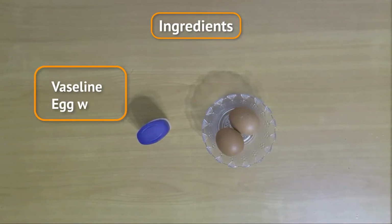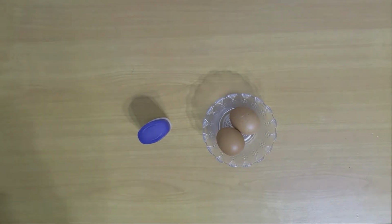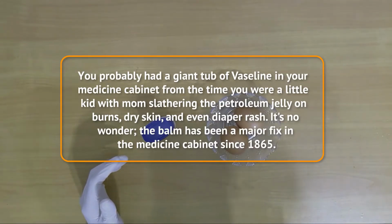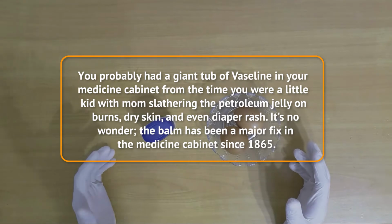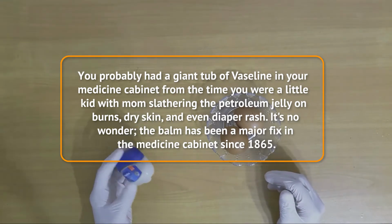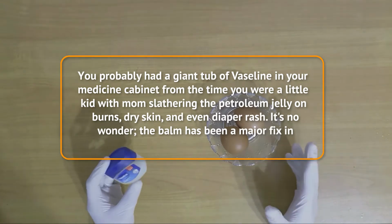Ingredients: Vaseline, egg white. Now let's see how it works. Vaseline. You probably had a giant tub of Vaseline in your medicine cabinet from the time you were a little kid, with mom slathering the petroleum jelly on burns, dry skin, and even diaper rash. It's no wonder. The balm has been a major fix in the medicine cabinet since 1865.